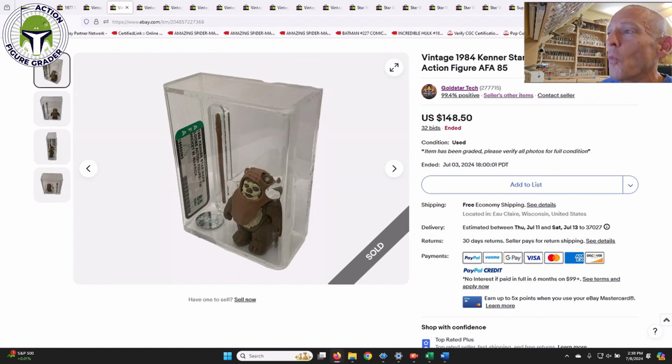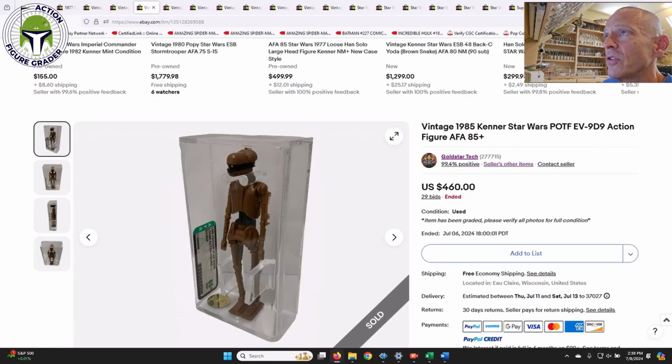Wicket Warwick AFA 85 new case style. That one sold for 148.50. I thought that was a very fair price. That's again a price I'd pay with a new case.